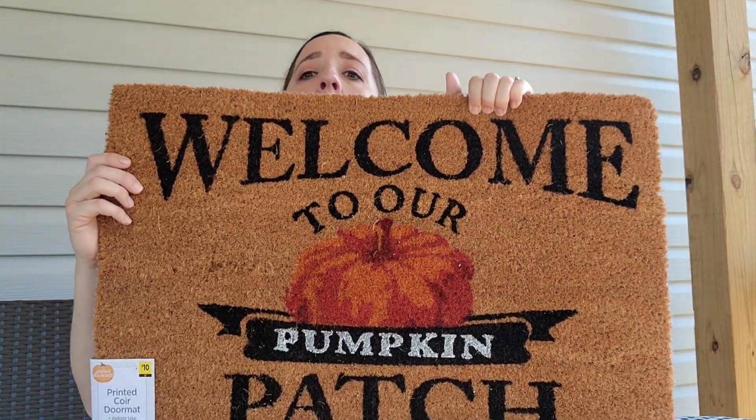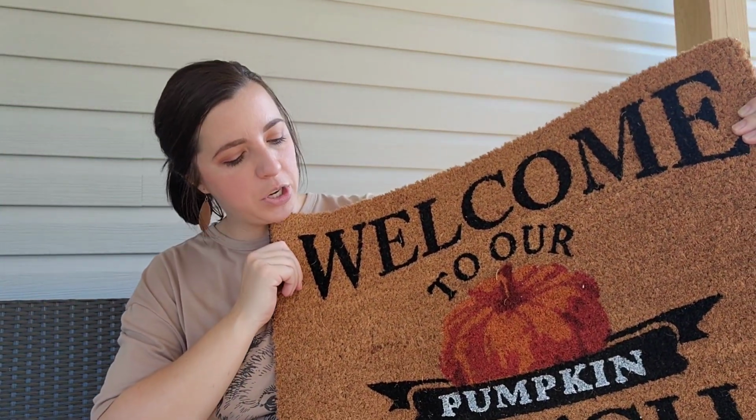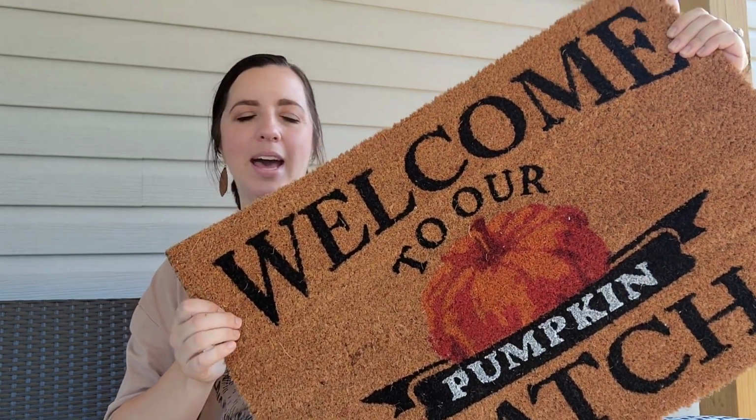This, can you see it? This is the rug that I decided to get. It says, "Welcome to our pumpkin patch." It's a nice, sturdy outdoor rug. It was $10 at Dollar General.